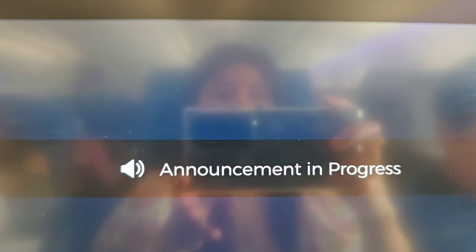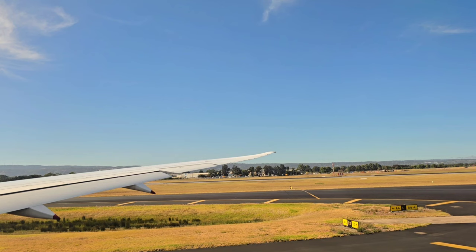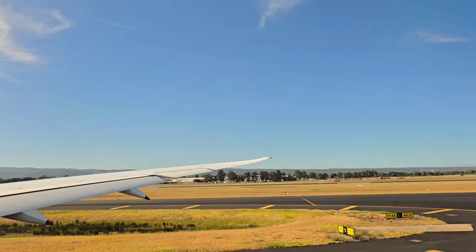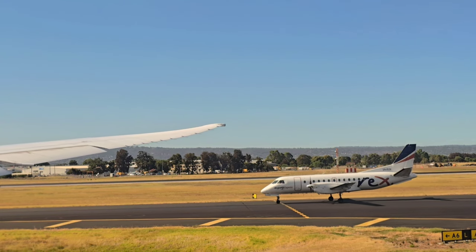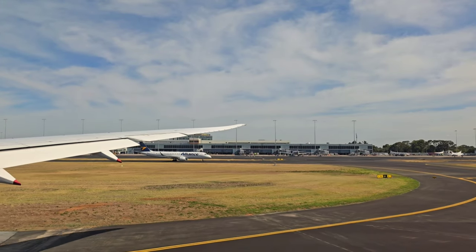Flight time you can expect is approximately 6 hours and 10 minutes. Ladies and gentlemen, we will be taking off shortly. Please ensure that your seatbelts are securely fastened. Cabin lights are dimming for the takeoff. Thank you. Enjoy a little takeoff view from Adelaide, South Australia. Now it's time to fly.